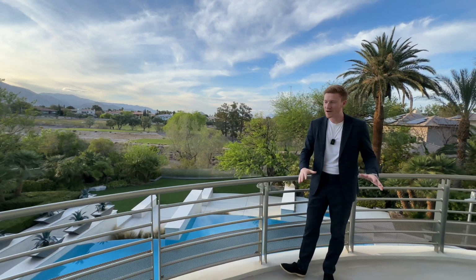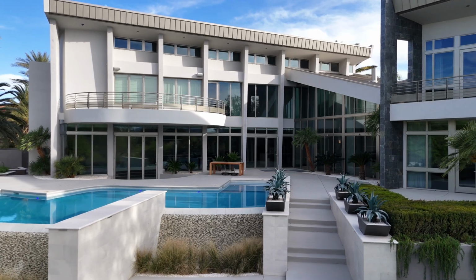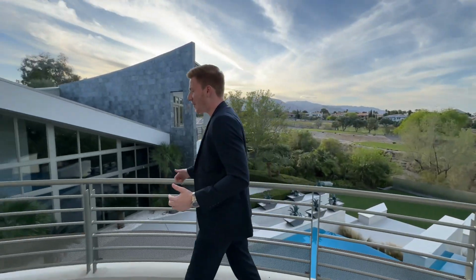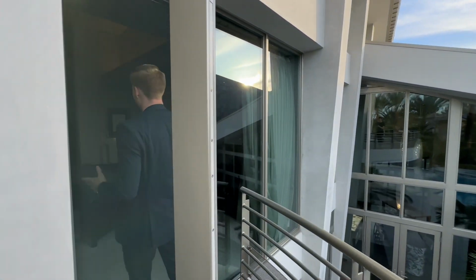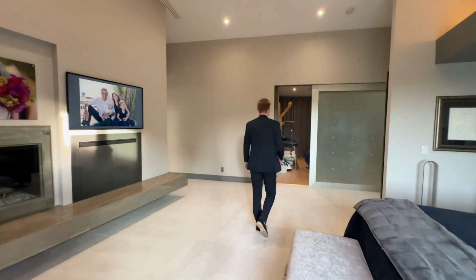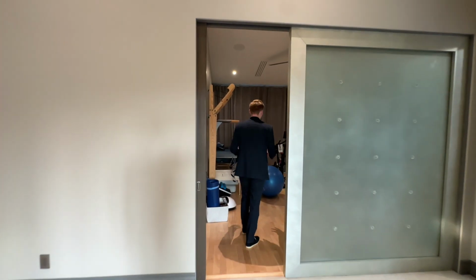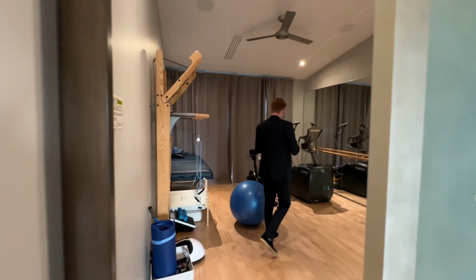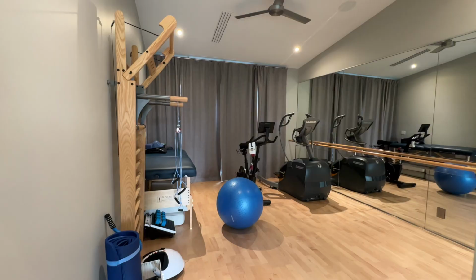You can start your mornings and your days here with the fire going and overlooking what you have here in Tournament Hills. So let's go back inside now, because this primary suite has a lot of different features, one including a gym. So on the far side here, we have another pocket door that brings you into the gym on this bedroom. Now, if you wanted to make this into something else, you could, but I like how it's set up right now as a gym.